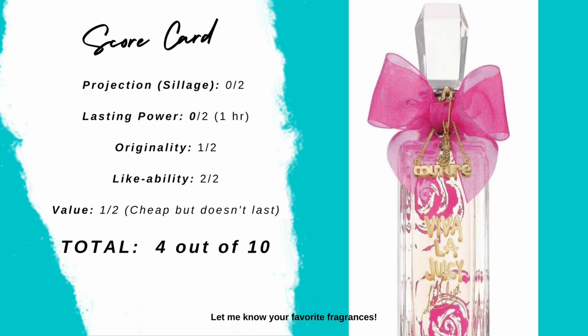Originality, I like the scent. I really like it. So I think it's unique. It has the Viva La Juicy DNA, but it's a different take on it than the rest of the ones in the range. And I really like this scent, this fragrance. But value-wise, since the lasting power is so sucky, it's a cheapie, but the lasting power is terrible. So even if you're getting that 150 ml bottle, you know, it still just gets a 1 out of 2.